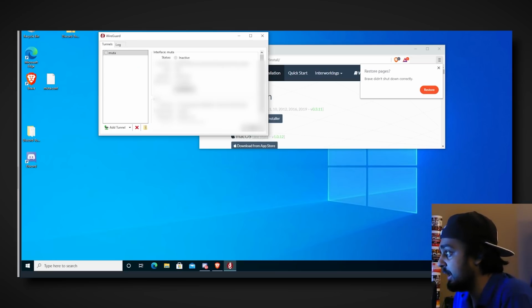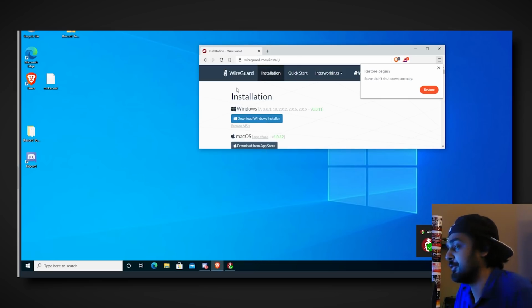So again, it has everything over here. Everything seems to be fine. I'm going to censor things like the public keys and everything right here. We're going to hit activate. So again, it's going to activate the system and bam, the muda tunnel has been activated. So Windows says everything is good and gravy.